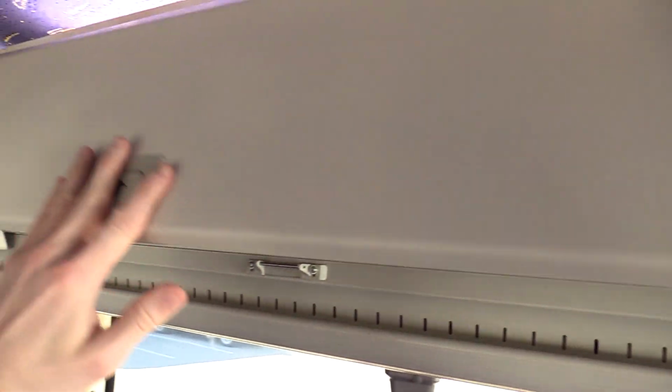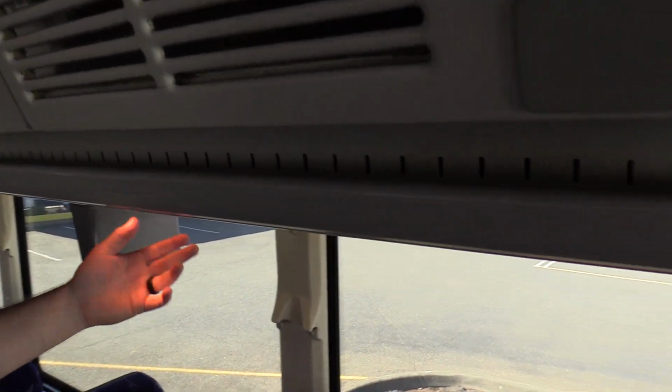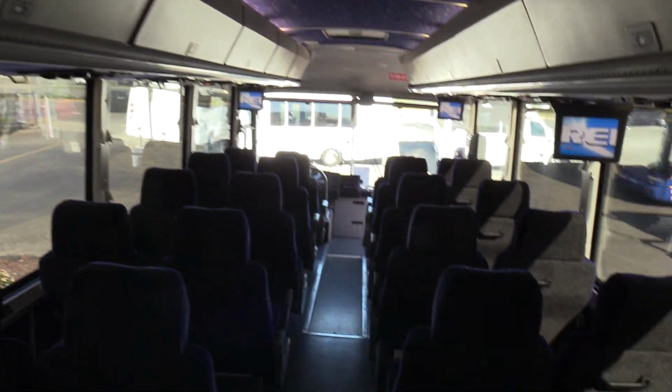These louvers in the door here to Jack's right, this is overhead air conditioning. It draws air in here and distributes it out these smaller holes and also the vents. So this bus has got real good air conditioning. Pretty easy interior.